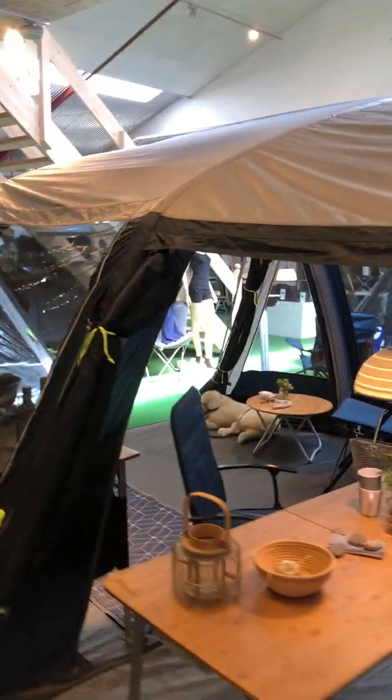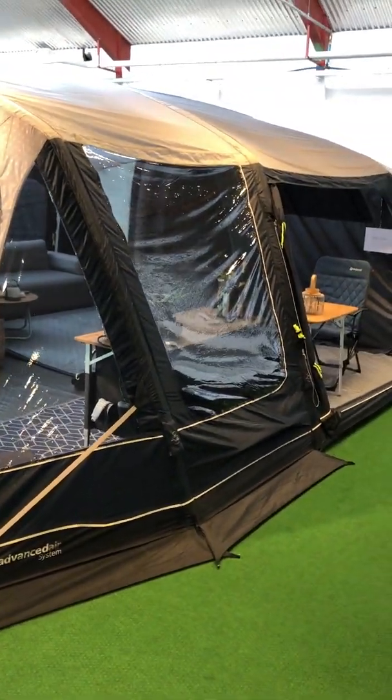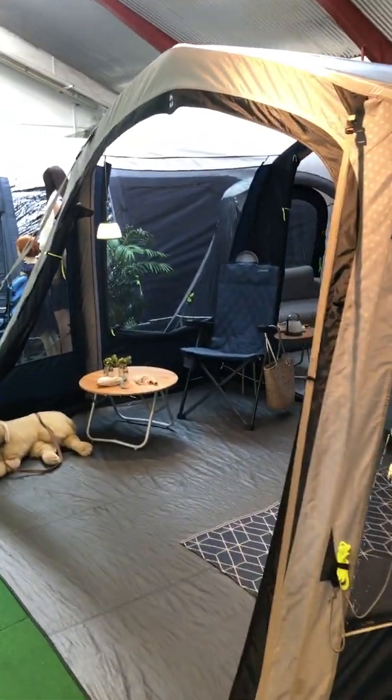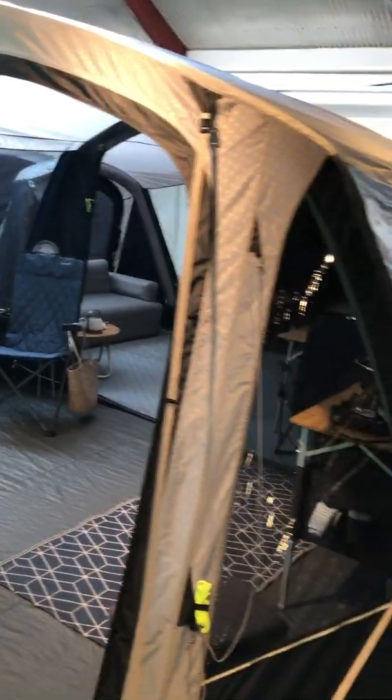So as I say, this is the Superior Air collection, or one of the tents within it. This is the Aireville 6 SA. There is a slightly smaller version, the 4 SA, and there are obviously lots of other tents in this range, but this is one of the ones with the side wing on it, which just gives a huge amount more space and just gives it a really brilliant living area.